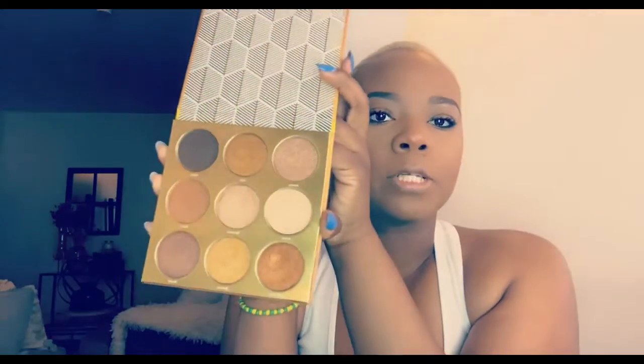But yeah, I'm going to go in with the Juvia's Place palette. This is the Warrior palette by Juvia's Place, and I love all of the shades in here. They're very rich and bronzy. All of her eyeshadows are super pigmented, so I can pick any of the bronzy glittery shades and know that it will make the inner tear ducts pop. But I think I'm going to go with something a little more subtle because, like I said, I'm just running errands, nothing big.